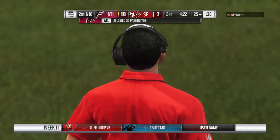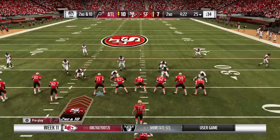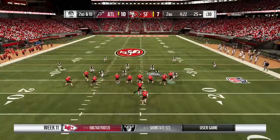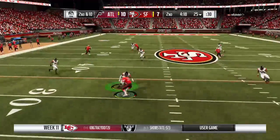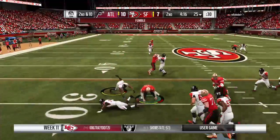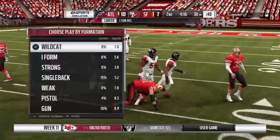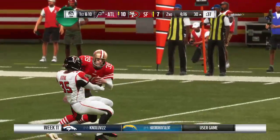Now, meanwhile, a pass that should have been intercepted, but it winds up falling incomplete. Line of scrimmage, again, the 25, 2nd and 10. Now he'll look to throw here on 2nd and 10. Now he'll dump it underneath to his running back, complete. And the ball is knocked out, and the Falcons grab it. And his guys will take over at the 30-yard line.